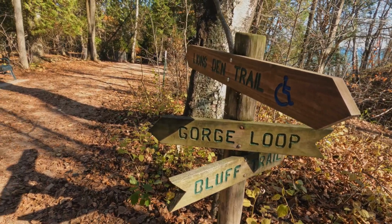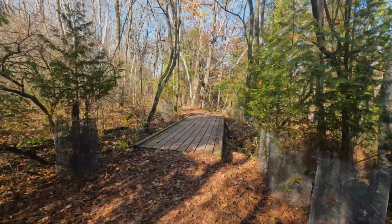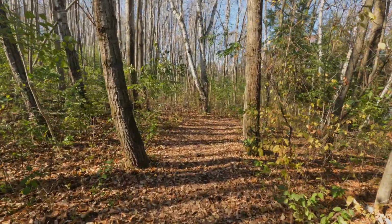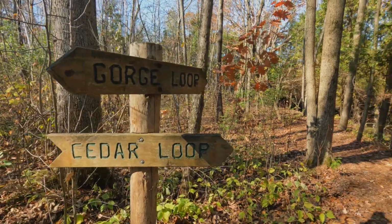One of the cool things about Lion's Den is that you can take a different path on the way back. I hiked the Gorge Loop and the Cedar Loop before making my way back to the south on the Lion's Den Trail.